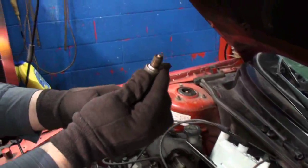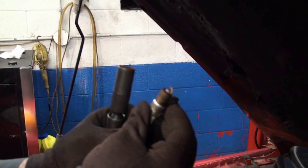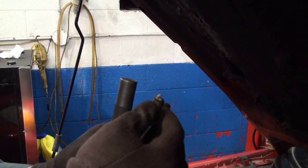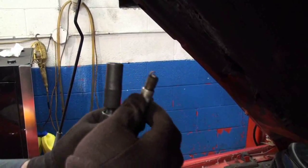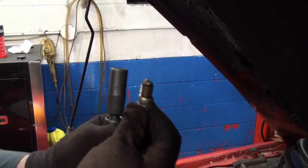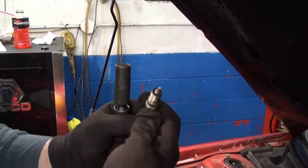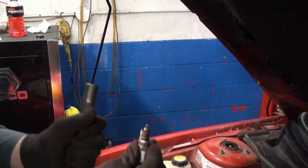Okay, so there's a spark plug. There's a pretty large gap and you can see some burning issues here on the spark plug. So we may have some other issues with this vehicle than just spark. So that's what the spark plug looks like. Now that we have the spark plug out, now would probably be a good time to do a compression test.